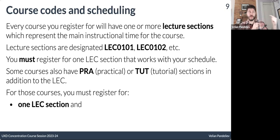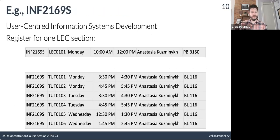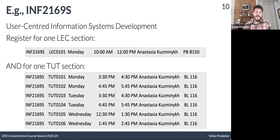And again, you choose them based on what your scheduling is like. I will give you an example from our timetable. This is a real course that we are really offering and you're really going to be taking in the winter term. So the course is user-centered information systems development. That is a required course in our concentration. And so what you're going to see in the timetable is something like this. You're going to see a whole bunch of rows for this course, and it may not be obvious what these are or what each of them is good for.